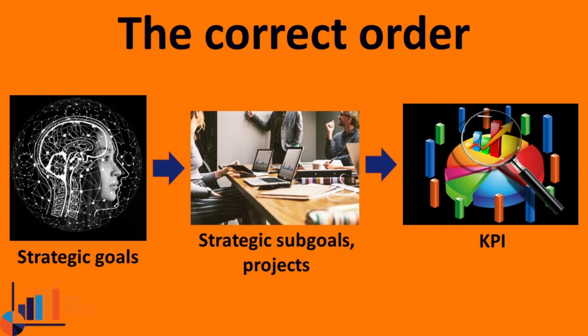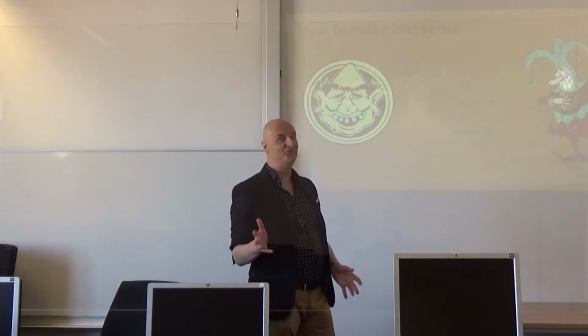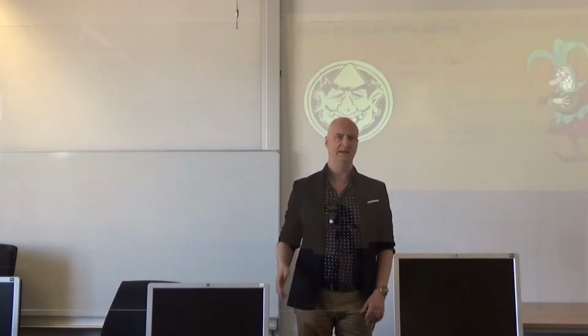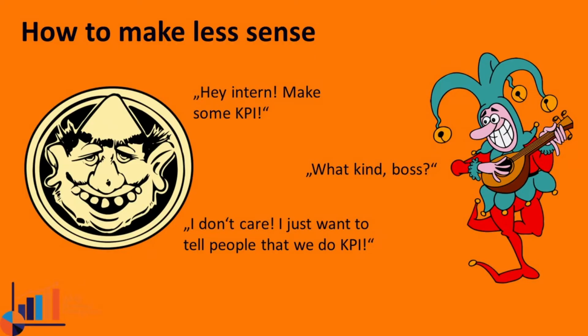The correct order to work this is to have your strategic goals first, make those into strategic sub-goals and projects, and from then you develop the KPI. You do not start with the KPI, and absolutely you do not reverse the order. The way it is unfortunately often done is that the boss says, hey, make some balanced KPI, intern. The intern asks, yeah, what balanced KPI? I don't know, look something up in a book. And that doesn't make too much sense.